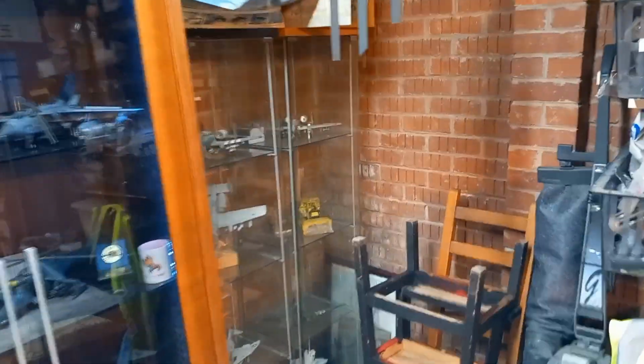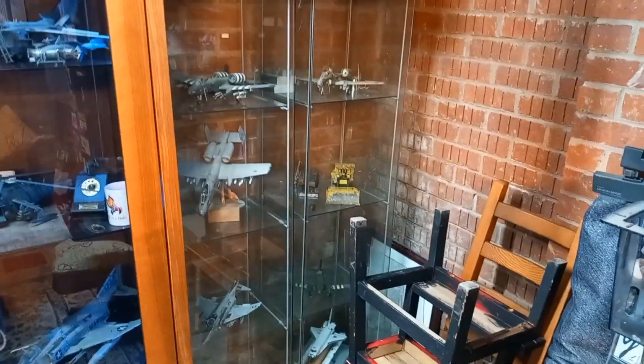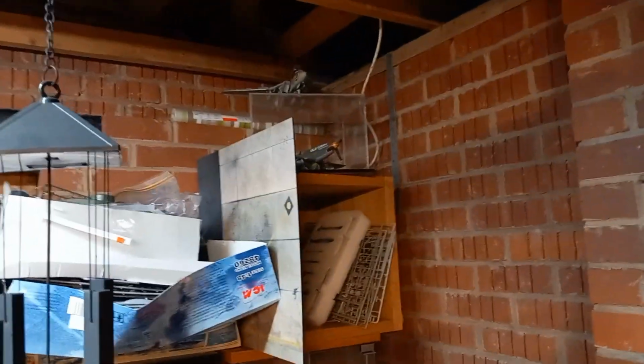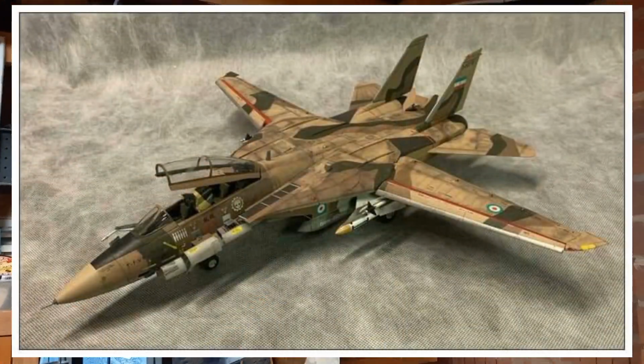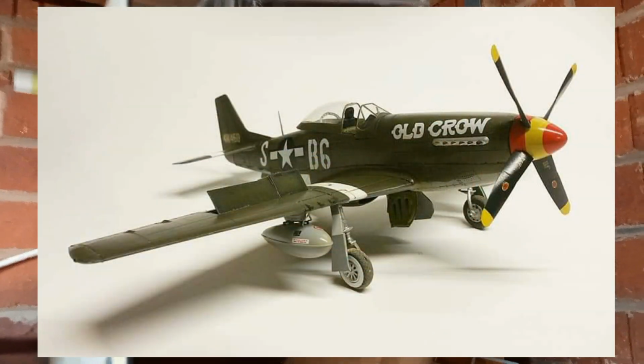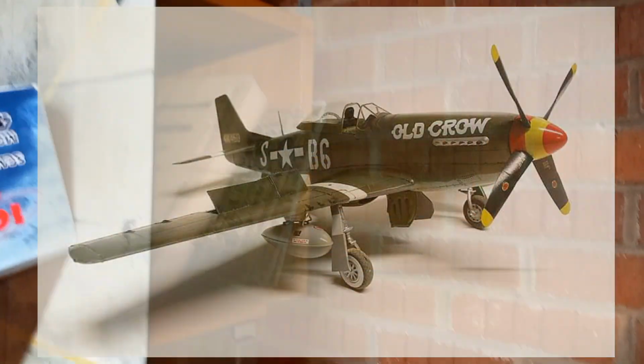And then we come round to cabinets. Starting up at the top, you can barely see it, and I'm not going any closer. Tomcat, 1 in 48, Hobby Boss, good kit. And hiding behind there is the Zuki Old Crow. What I ought to do actually while I'm editing this is see if I can get some photos and put proper ones up. Couple of sprues of old tit and tat. Cabinet number 1.